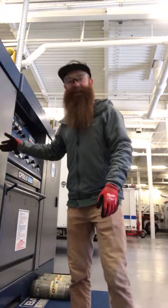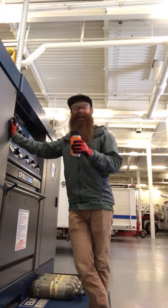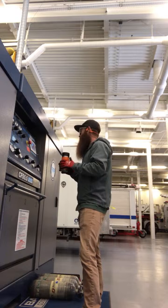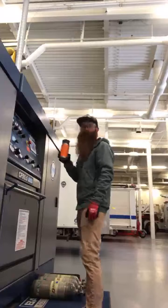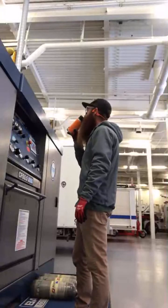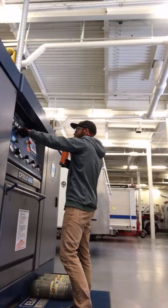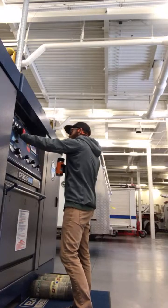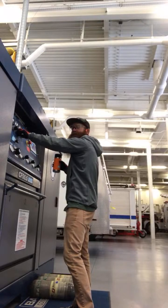I really need a cup holder right here to put my coffee. I know Harbor Freight sells a magnetic one. I've just been lagging to go down and get it. Get on Harbor Freight. What the heck? Did you hear that? Sounded weird.